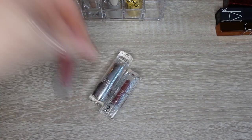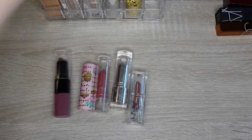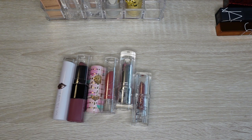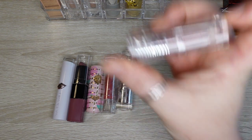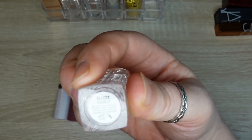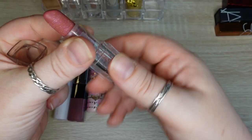I'm gonna move on to drugstore ones. I'm just gonna pull them out over here. I have quite a few drugstore ones, I think. So here I have the NYX. This is from the Diamond collection, and this was in the shade High Key. It's one of the Pat McGrath ones, but it's more of an overspray because it's not actually in the stick itself. So it's a nice color and it's very comfortable.